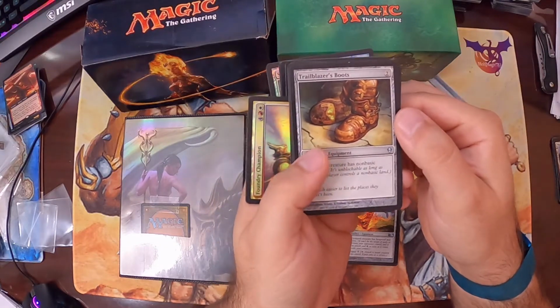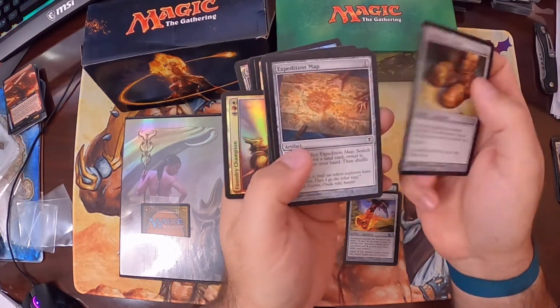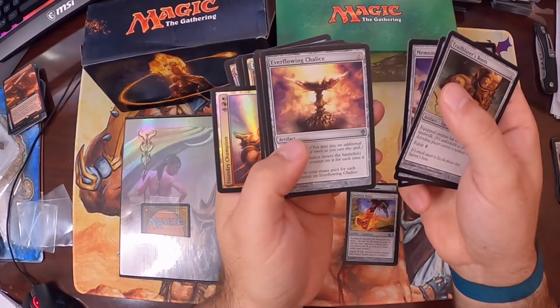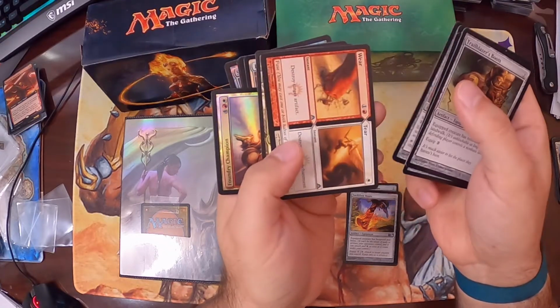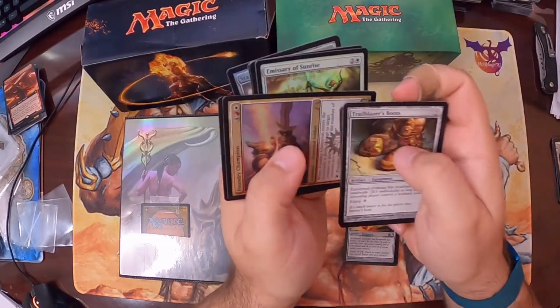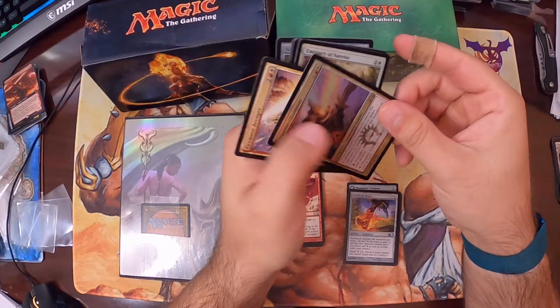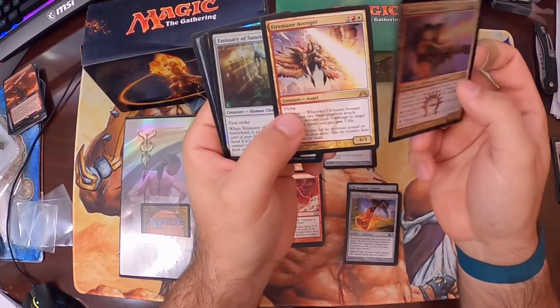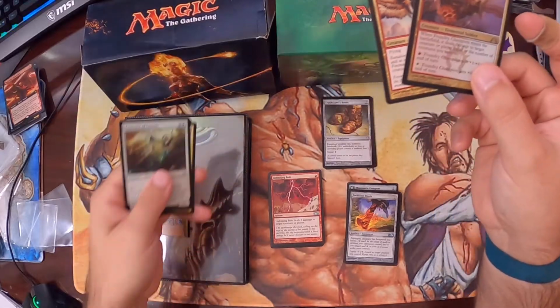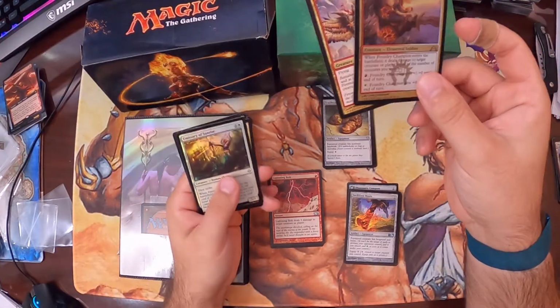Again, interesting uncommons for under $1. Trailblazer's Boots, Expedition Map, Memnite, Everflowing Chalice, Worldwake, some wear and tear action. Of course, Unclaimed Territory, which used to be pretty good. Had some foilies in here, a couple Firemane Avenger and Foundry Champion. So actually, there are some foil rares in this book too, obviously.